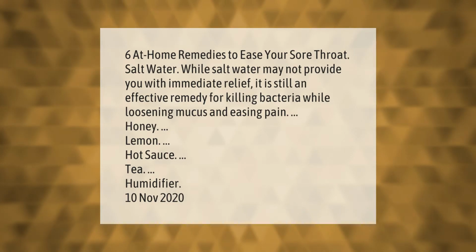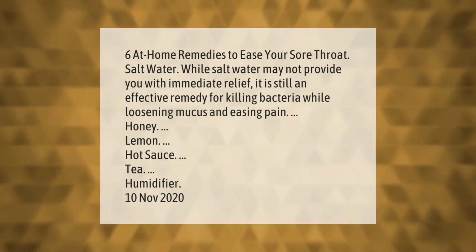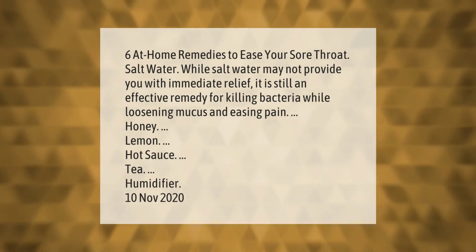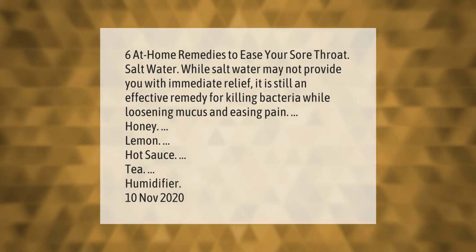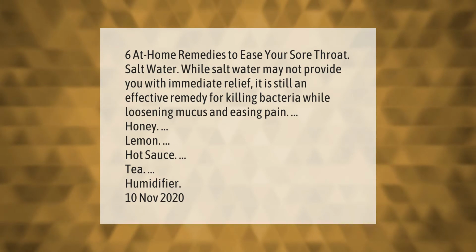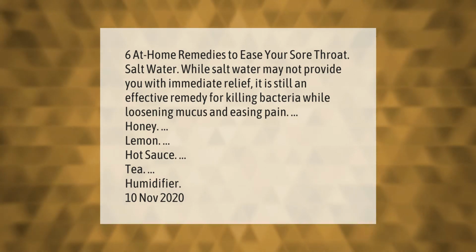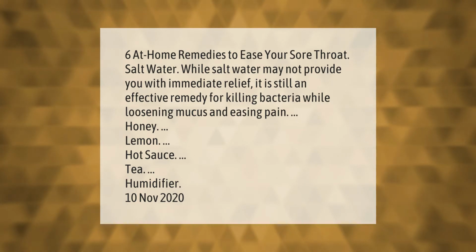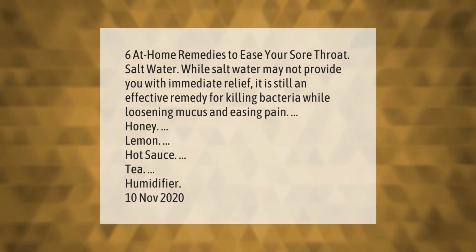6 at-home remedies to ease your sore throat. Salt water. While salt water may not provide you with immediate relief, it is still an effective remedy for killing bacteria while loosening mucus and easing pain. Honey, lemon, hot sauce, tea, humidifier.